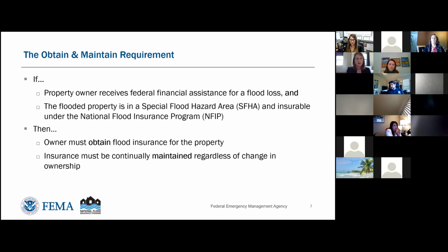So if a property owner receives federal financial assistance for a flood loss and the property is in a special flood hazard area, and insurable under the NFIP program, then the obtain and maintain requirement applies. So special flood hazard area is those flood zones that are in A or V zones, and the community has to be a part of the NFIP program, then the requirement applies. So the owner then must obtain flood insurance for the property to receive the assistance and is expected to continually maintain that insurance regardless of a change in ownership. Rebecca, next slide.